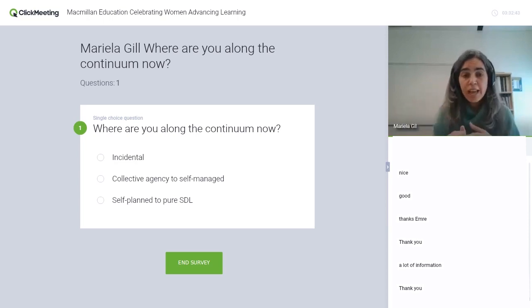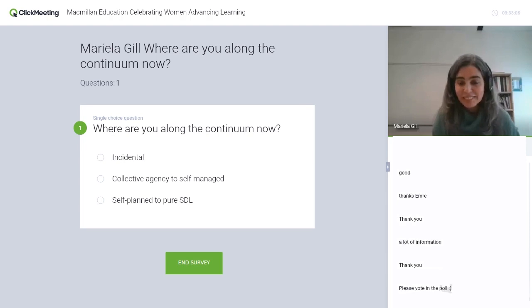Collective agency to self-managed. Sometimes I have group work, I have pair work. Sometimes they manage an activity, or they might have a project outside of class. And then the final one, self-planned to pure SDL, would be it's all on them. The responsibility is theirs. So if you can take a moment to vote which one of those you might find yourself in. I'll give you a second.